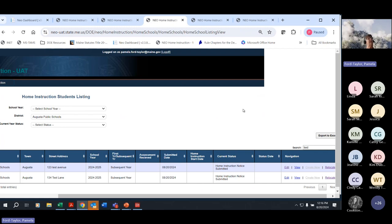And by the way, when they enter it, just like when you enter a form, they have the option and the obligation to print or save that form so that they have it, because that's a statutory requirement that they have a copy of their form. You can share it if they lost it or whatever, but they really need to be having it. So here again is the listing screen. And this one has the relocate button link live, and then it has the edit and view.